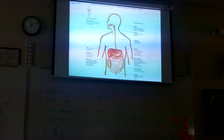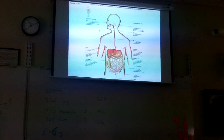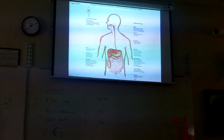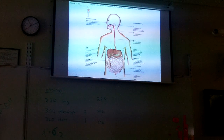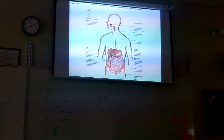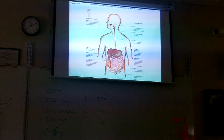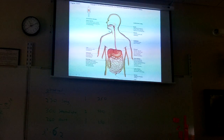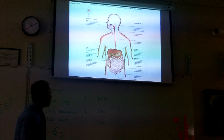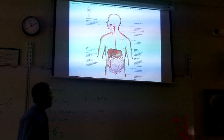This is your mouth. Hopefully you know that. Food goes in your mouth, you chew it up with your teeth. There are 3 pairs of salivary glands that squirt saliva onto the food and moisten it. And the salivary glands have an enzyme in their saliva called amylase that helps break starches down. And then you swallow the food.